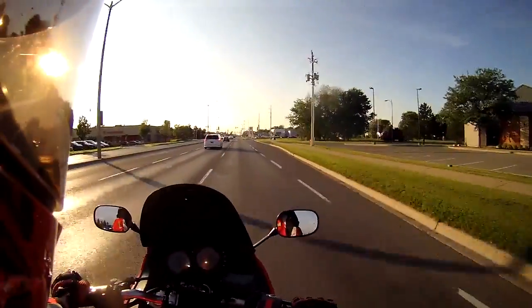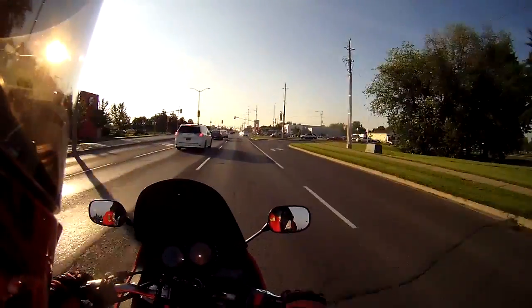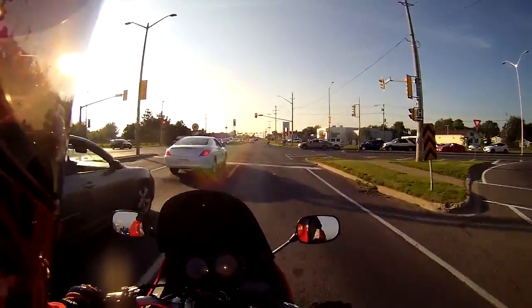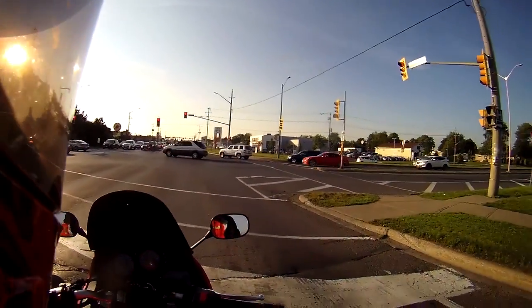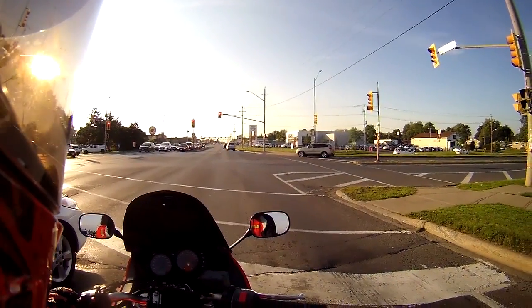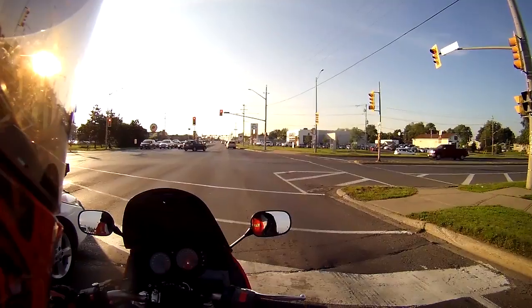So it was an easy breezy test to pass. Now, if you do the road tests with DriveTest in Ontario, I would advise you to read the book, and make sure you're in the right tire tracks and know all your signs. Make sure you're always looking left to right when you're at stops.